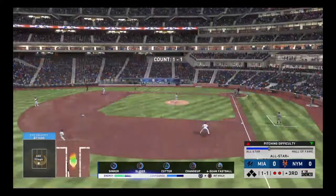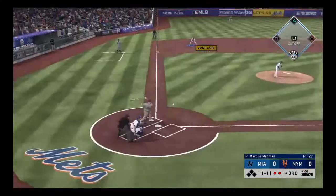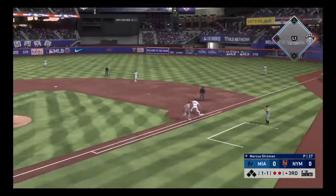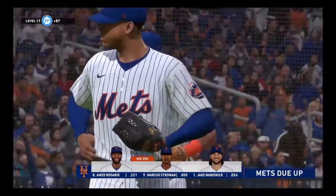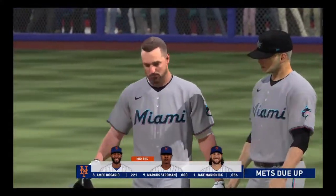Batting 9. At the plate, Caleb Smith. A bouncer to the left side. And a close play at the bag, but a good stretch by the first baseman got the out, and the inning is over. 1, 2, 3 go the Marlins. Home half of the third coming up. No score.